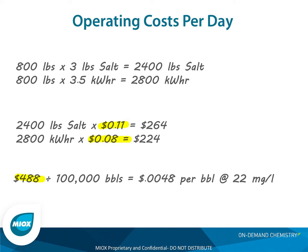What that equates to in OPEX is about $500 a day at 22 milligrams per liter. So that's less than half a penny per barrel. That's probably not real. You're probably going to need 30, 40 milligrams per liter, but it's still just pennies per barrel to the base operating cost of this.